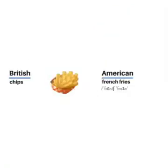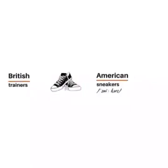A thin strip of deep fried potato. In British English you call it chips, in American you call it French fries. Here is a soft shoe worn for sports or casual occasions. In British English you call it trainers, in American English you call it sneakers.